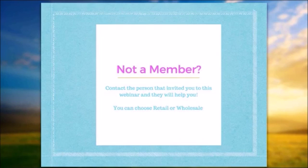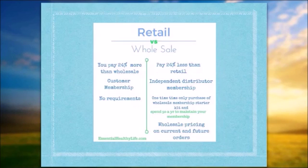We actually encourage it. So if you're not a member, we want you to choose whatever kind of account you want. We have retail or wholesale. And this is the difference. If you want to just do straight up retail, you're going to pay 24% more. It's going to give you a customer membership, but there are absolutely no requirements. It's just like you walk into a store and buy something.